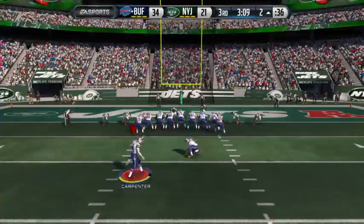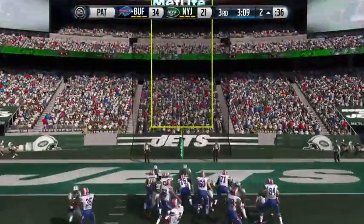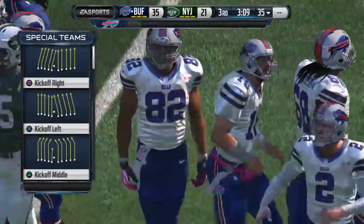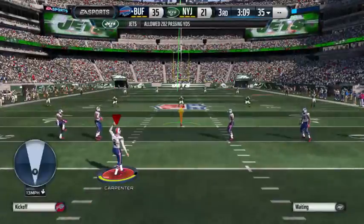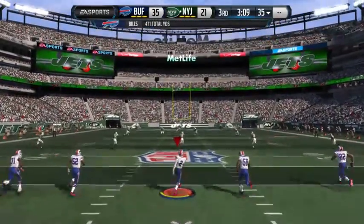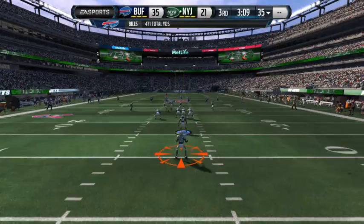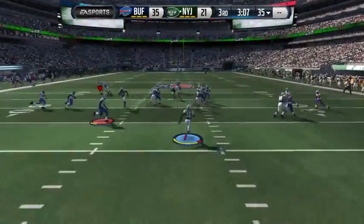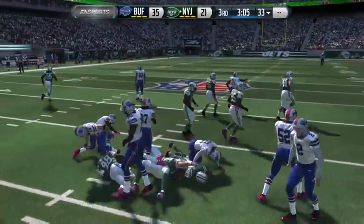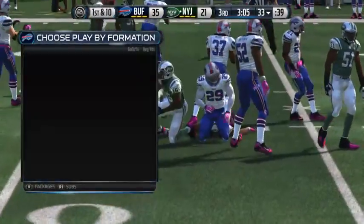We see it here. Look at the receiver. Pins the defender inside. Beautiful throw to the outside. Fade for a touchdown. Dan Carpenter readying his team for the kickoff. And he'll start his return. And he's going to be brought down right around the 33-yard line.